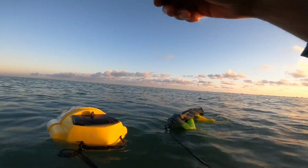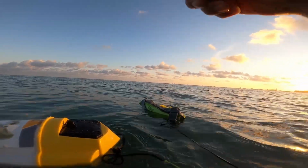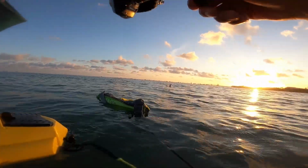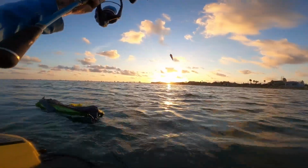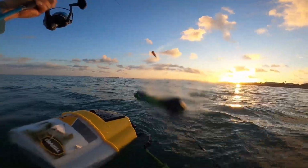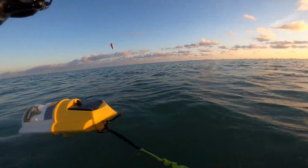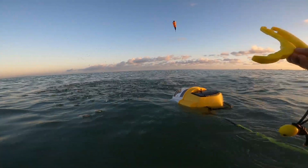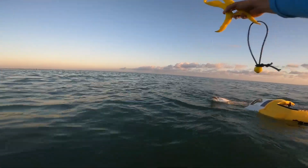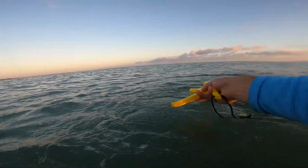We got the first fish of the day. It's gonna be a speckled trout. Good size speckled trout. Ooh, that's a good size speckled trout. Good size? Yeah. Oh, I got scared.